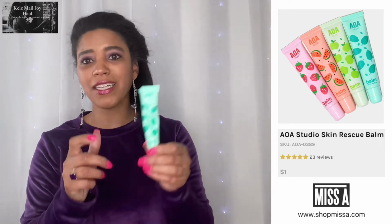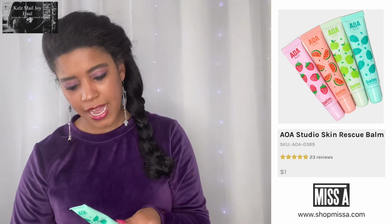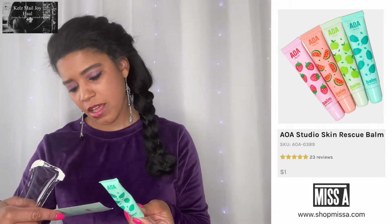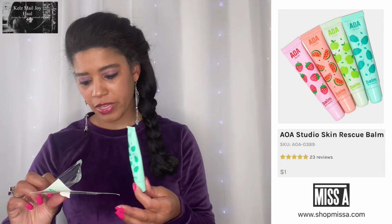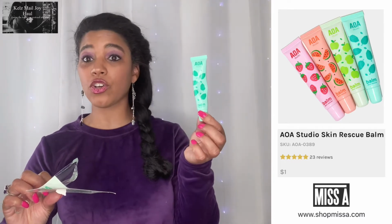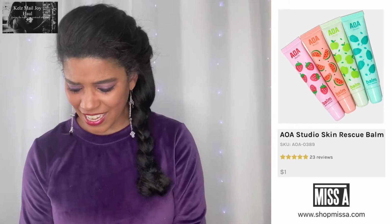Guys, this is awesome. Okay, so we have this as well. I did not look at the ounces, sorry about that. I don't know how much you get, but oh, here it is: 10 milliliters or 0.34 fluid ounces. Guys, I am loving this box.